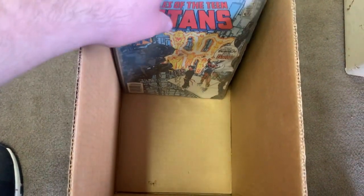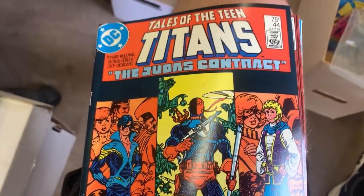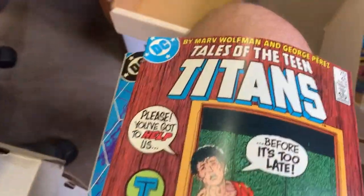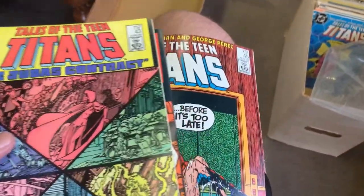We're starting off with Tales of the Teen Titans, number 41. Looks like this bag has a bunch in them. Let's see if there's a first Nightwing in here. I think this is the one that was the Tales of the Teen Titans. Got 42, 43, and yep, 44. Yep, found it. I'm gonna keep that one. Probably 43 too, I'll keep that. How cool is that, though? It's awesome. Let's keep on digging, see what we can find in there.